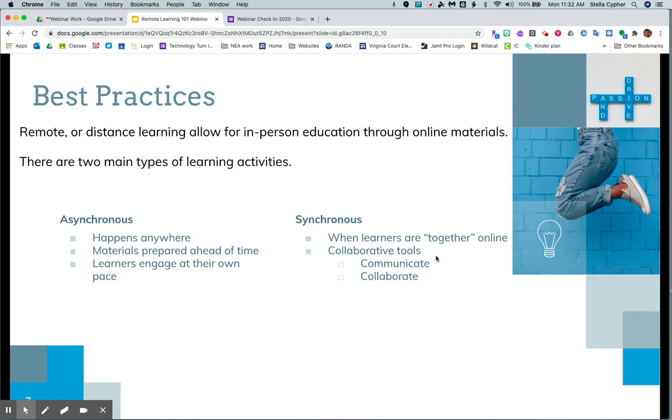So let's take a look at remote learning. What is remote learning? Well, it might happen in two different ways. One way is asynchronous, which can happen anywhere. Some students, I'm sure you've done this before, you've taken a class, you access the information, and you work on it at your own speed, in your own time.